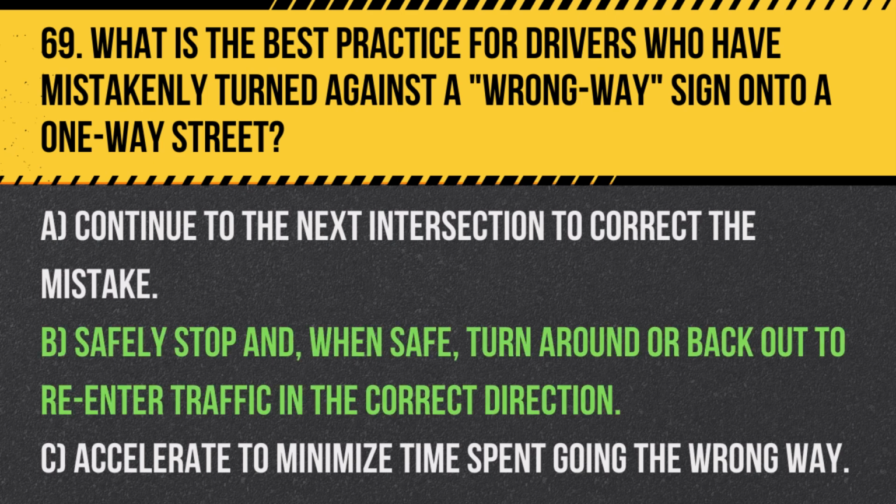Answer. B. Safely stop, and when safe, turn around or back out to re-enter traffic in the correct direction. It's crucial to correct the mistake as safely as possible to avoid collisions.